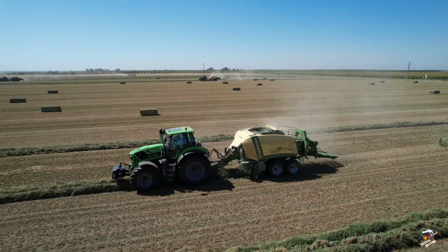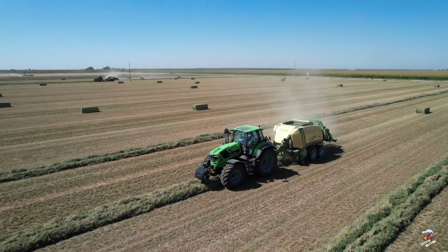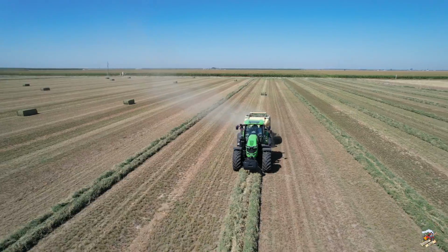This is the Krone Big Pack Model 1290 large square baler. We also have another Deutz 8280 in the area that's going to be on a set of Krone triple mowers. We'll get that hooked up this afternoon, and we're going to do a demo with that the next day.